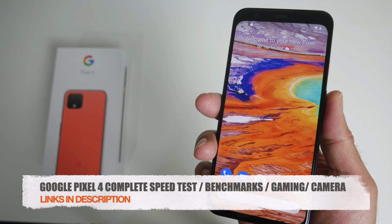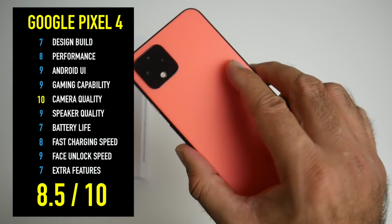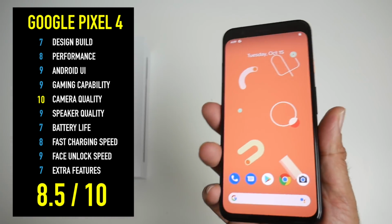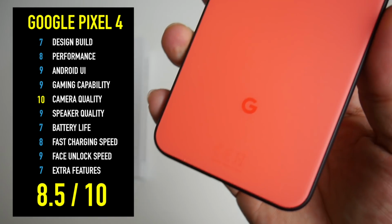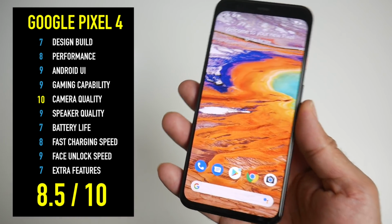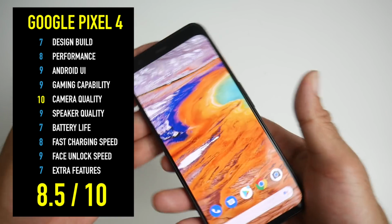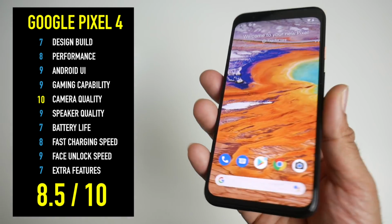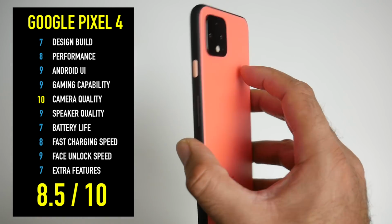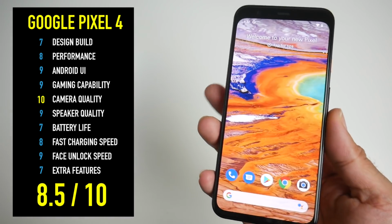So there you have it guys, that was my hands-on speed test of the Google Pixel 4. And here are my thoughts on this device. Build quality is actually very good. You have a metal and glass construction, and I really like the matte finish on the back. The phone does manage to feel ultra premium in the hands. However, if you look at the front of the phone, you have a massive bezel on the top and bezels going all the way around. And from the front, I can't say that it looks like a 2019 flagship device.